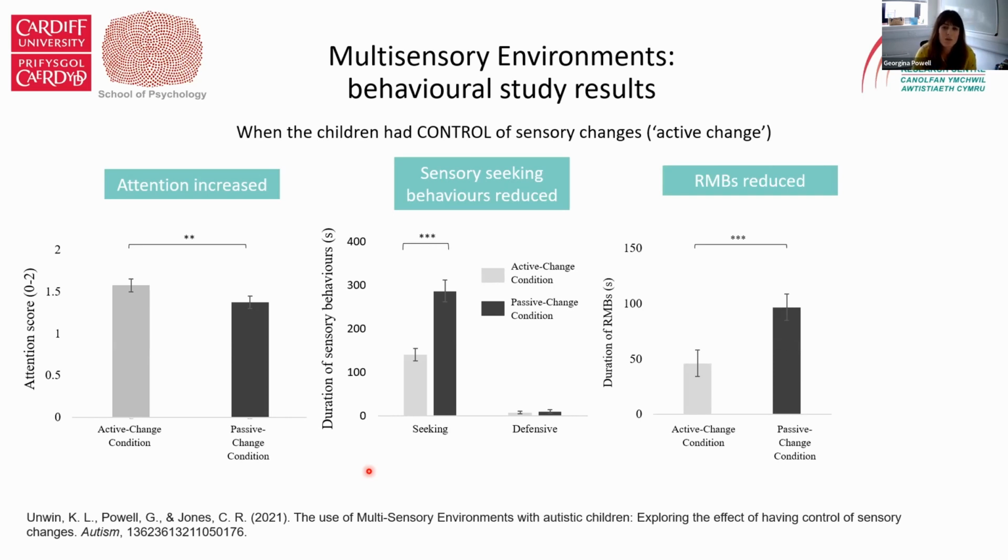Interestingly, also, we found that repetitive motor behaviours reduced. Now, it was in no way a goal of the study to try and reduce any of the core characteristics of autism, such as RMBs.